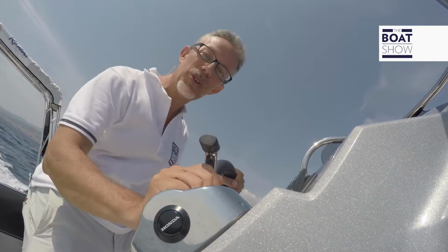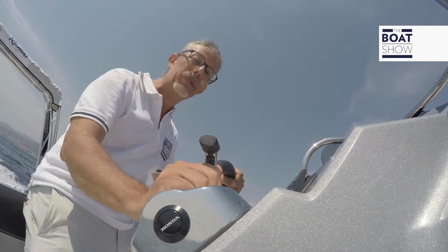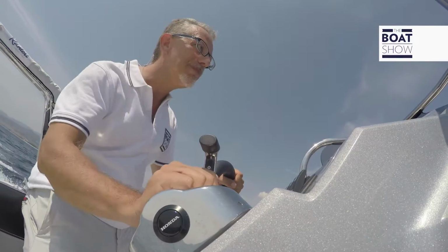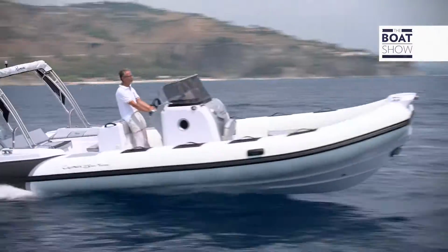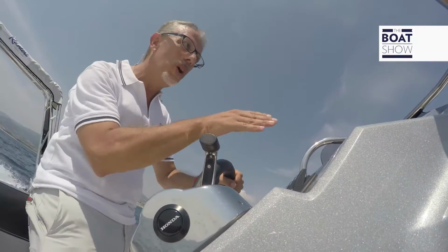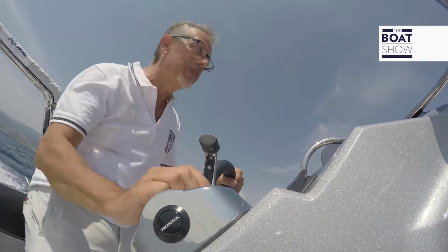What I like about this boat is that I can just adjust the angle of incidence on the water as I need it using this trim. It's very important to be able to change the trim in accordance to the speed and wave conditions. If I lift the trim, I lift the bow. When I lower the trim, I lower the bow. For example, at this moment I am navigating against the waves. I lowered the trim and the hull is perfect, at least in these conditions, because the wave breaks perfectly without making the boat jump.